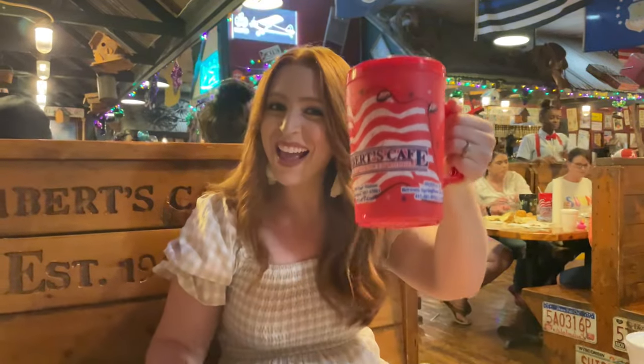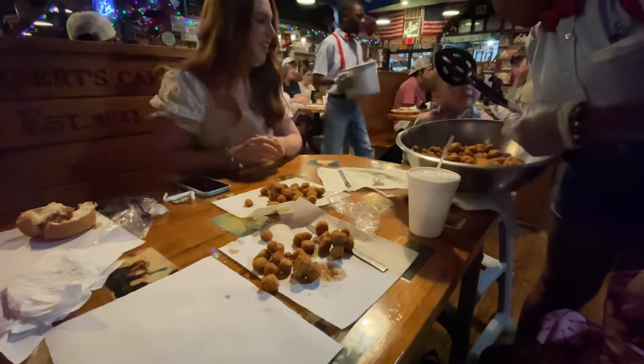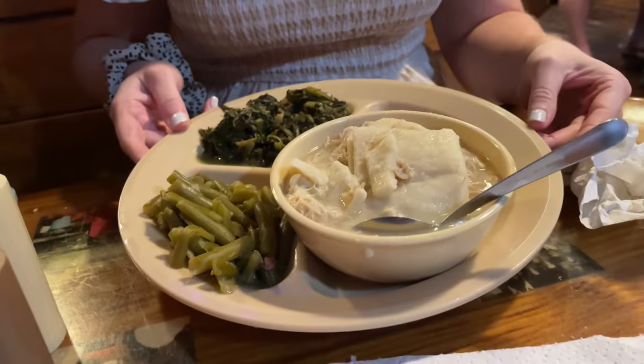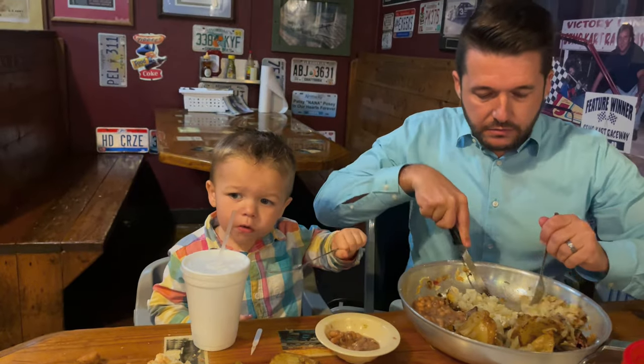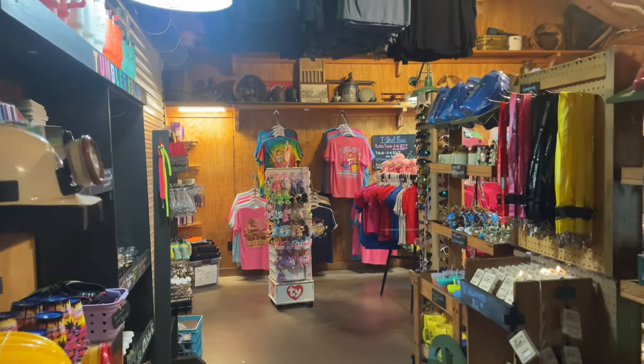There are, of course, giant mugs of sweet tea and the all-you-can-eat pass-around. Elena got the chicken and dumplings, and I got a ribeye steak. Don't forget to stop by the gift shop and pick up your Lambert's Cafe t-shirts.